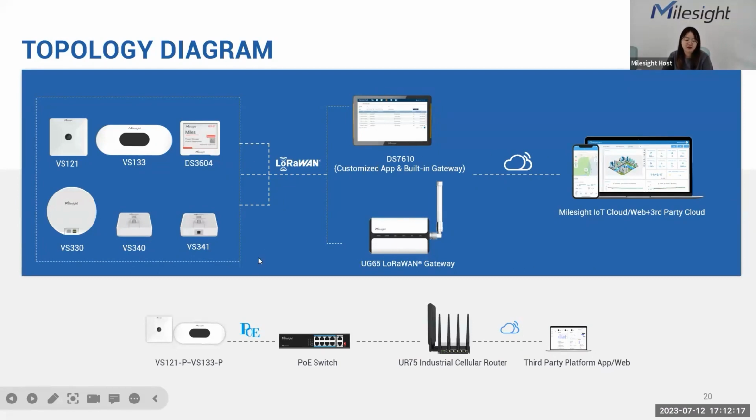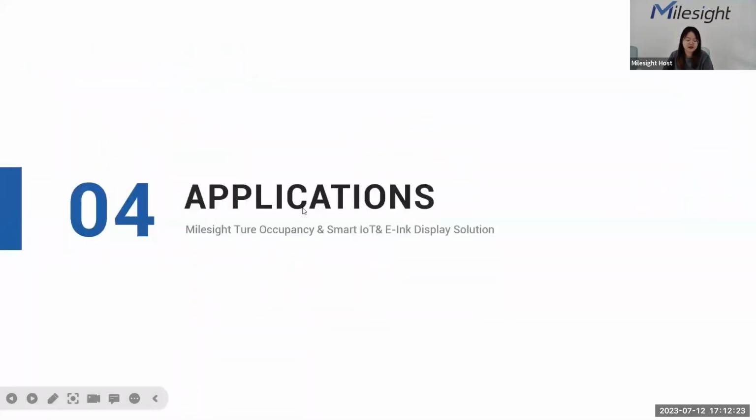Okay, so there is a little difference between the DHP products and the IoT sensors there. So that is all about the products part. And let's get into the applications together.